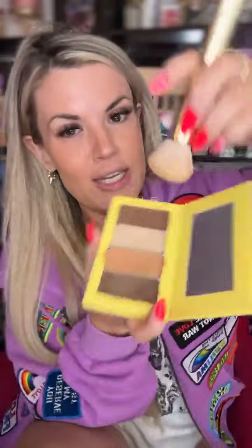If you are someone who's like, I just want to put on my colors, whatever, you can do that with this. And so that's what I'm doing now. I'm just taking my blush and bronzer brush.